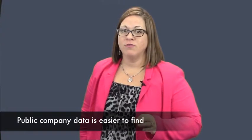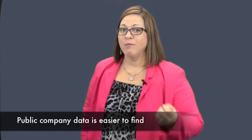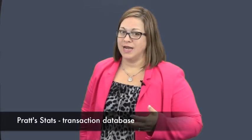Most of the time, this information will be from publicly held companies that have purchased other publicly held companies or even privately held companies. This is basically because they have to disclose this information in their SEC filings. Usually, if you contact a business valuation company or a valuation expert, they will have access to other databases which they pay for. One of those databases is called Pratt's Stats.